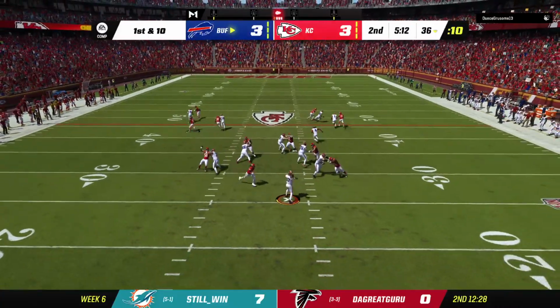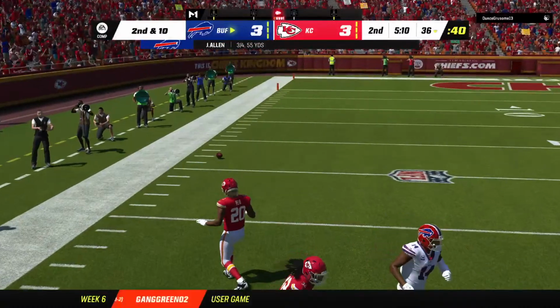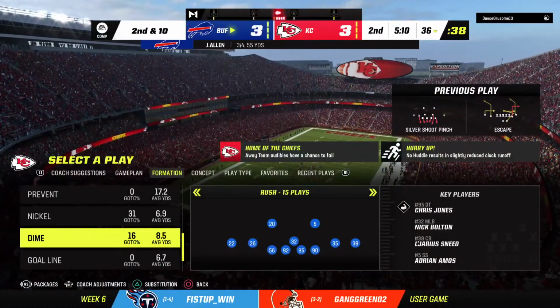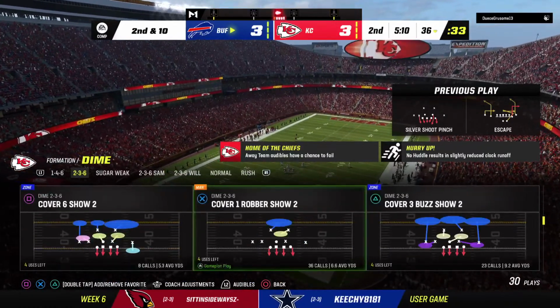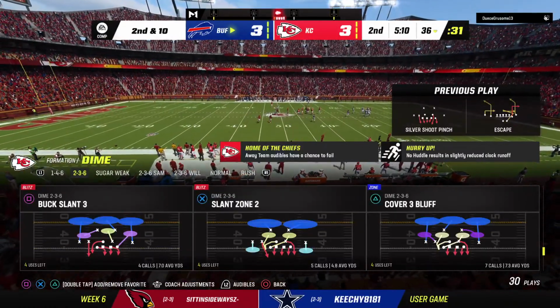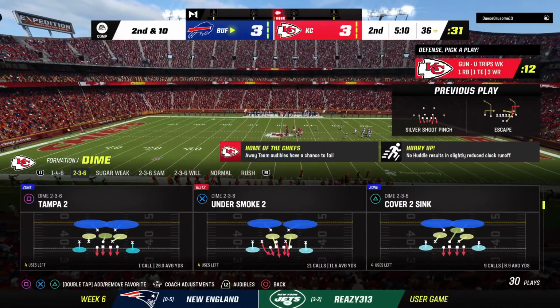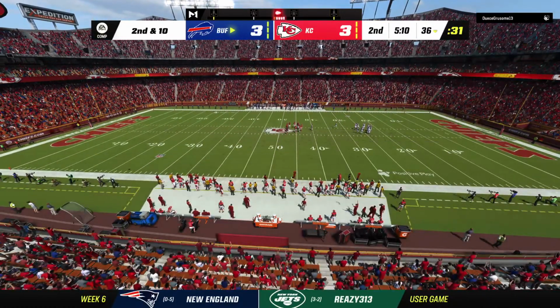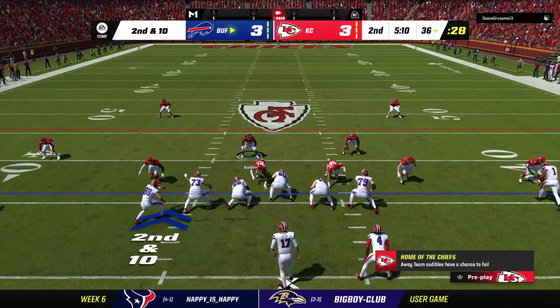Here's Allen to throw it. And incomplete on the deep ball. We know he has a lot of confidence in his arm and likes to force it downfield, but the coverage was tight there. Fortunate it wasn't picked off. He'll try again from the 36 on 2nd and 10.